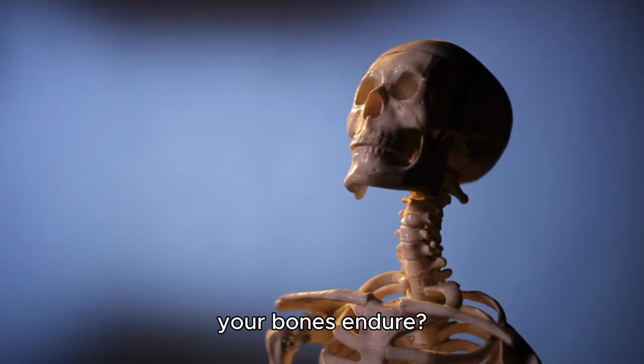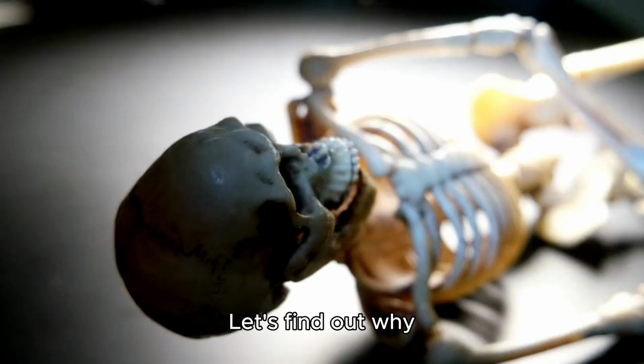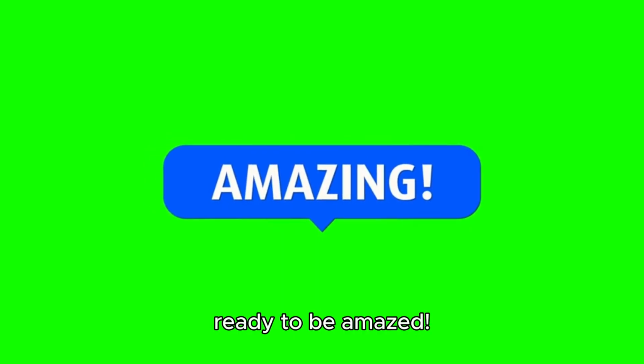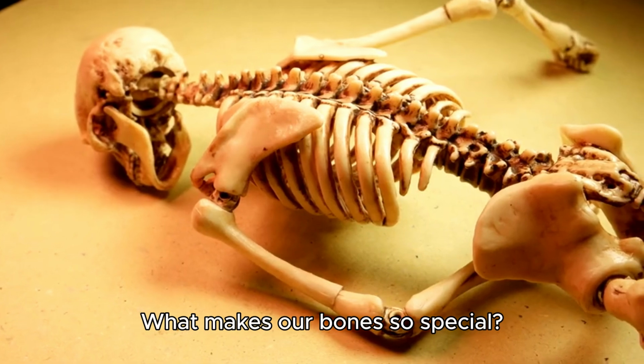How much pressure do your bones endure? Let's find out why. Your bones are absolutely amazing. So stay with us and get ready to be amazed. What makes our bones so special?